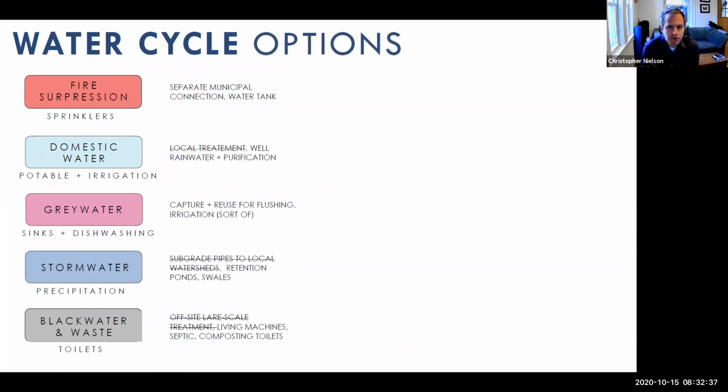And these were some of the options that we had for developing these systems in the building. So for fire suppression, if we really wanted to not connect outside the site, we thought creatively about maybe having a water tank. We'll get into that in a moment. For our domestic water, because we know that we're trying to deal with this all on site, we're falling into two options, either digging a well or purifying rainwater.